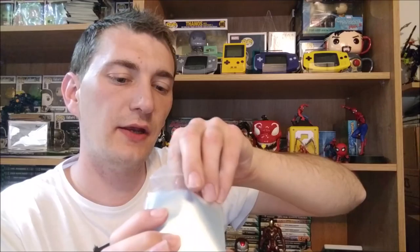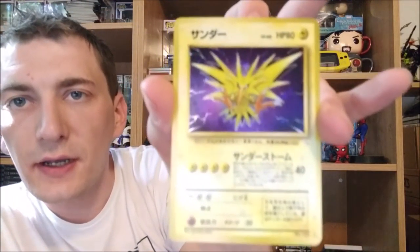They're all mishmashed and all over the place. Oh, I forgot about that. Before that, there was someone selling Pokemon cards, so 20 pence each. I only picked up one. Picked up two packs of sleeves for a pound each. And then the one card I did pick up was a Zapdos.